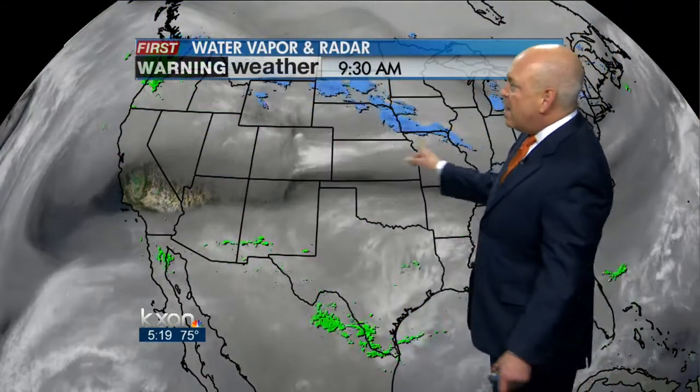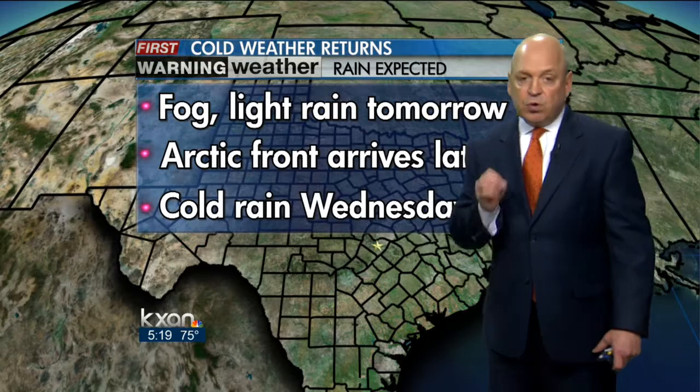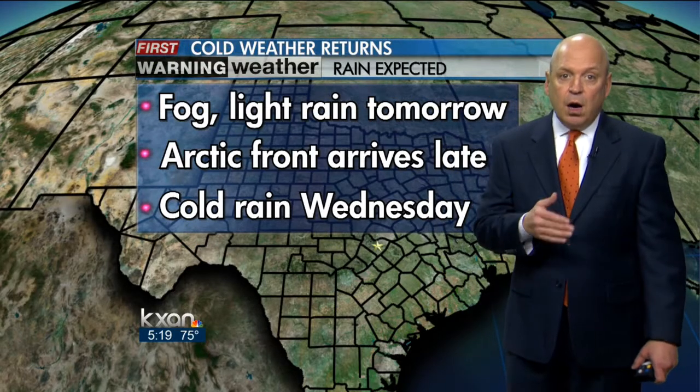56 up in Dallas, Houston at 65. 78 in San Antonio. The cold weather not here yet. You saw it way up there in the plains right now. That's where the snow is flying. And now coming out of the west, increasing moisture and weak little ripples of low pressure in the atmosphere will be moving across the state through Wednesday, which is why we think we will continue to see a little rain even behind the front on Wednesday.